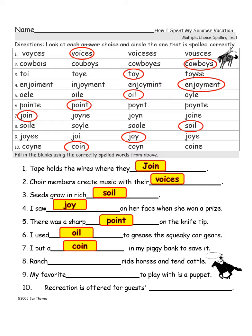Number 8, ranch. Cowboys ride horses and tend cattle. Number 9, my favorite toy to play with is a puppet. Oh, I miss puppetry. I miss your puppets. Number 10, recreation is offered for guest enjoyment. Now, did you get all the right answers?